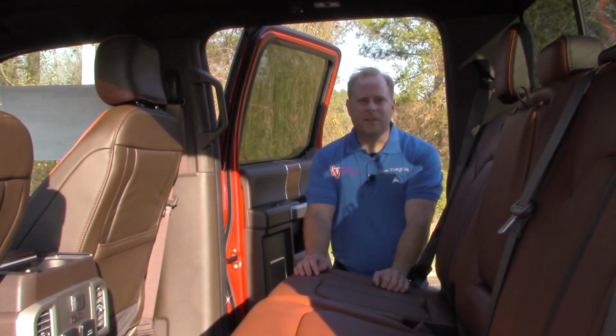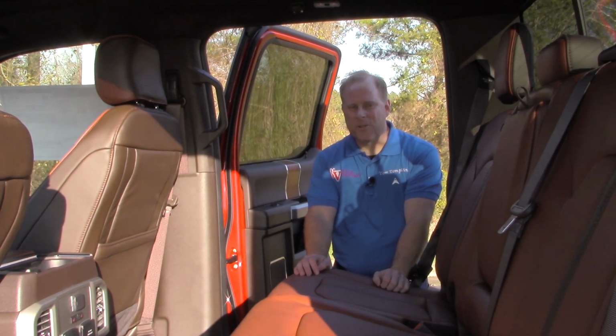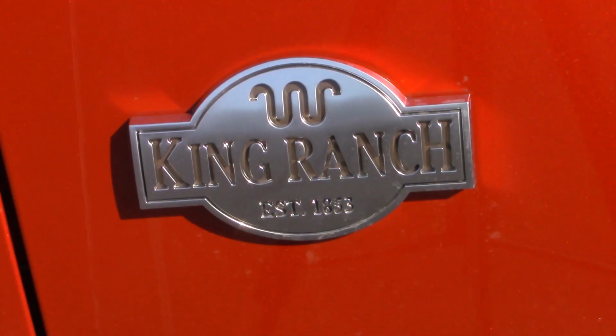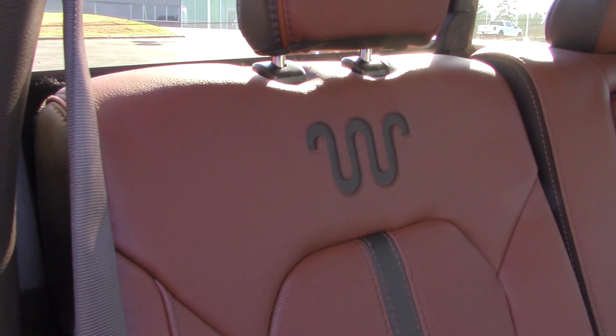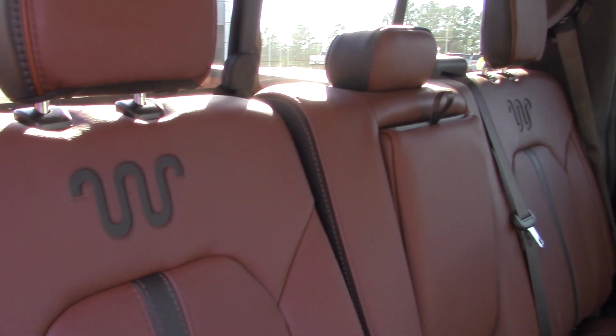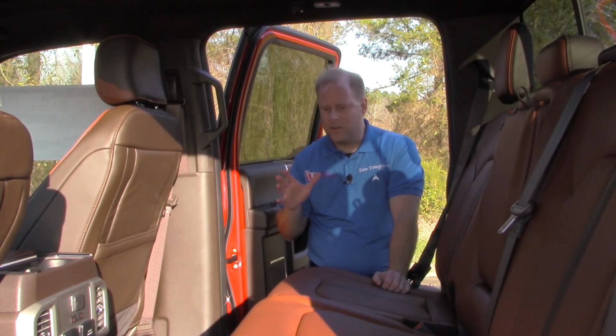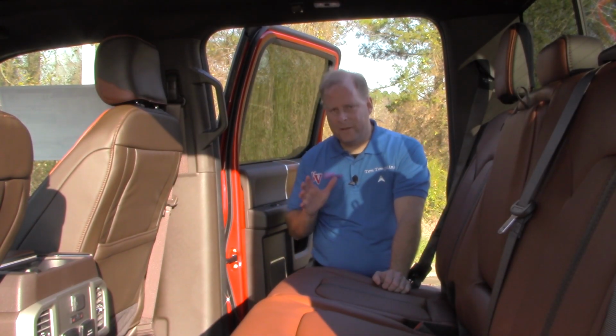And as we move into the interior of the King Ranch, you're going to find out that it really fits the name of the truck. The colors and the layout, the design, it looks appropriate for the name King Ranch. A lot of space back here. Your rear seat passengers are going to be very comfortable.